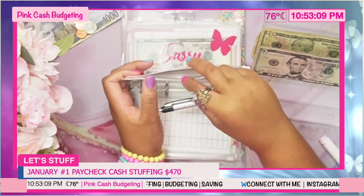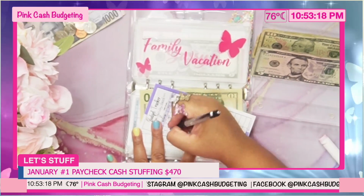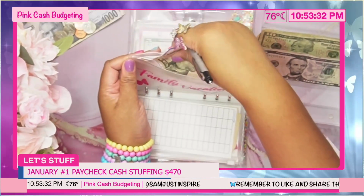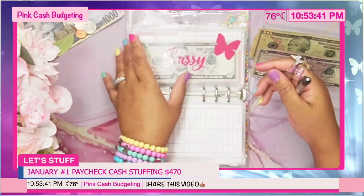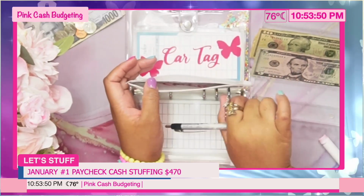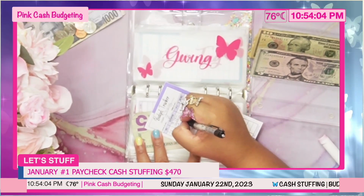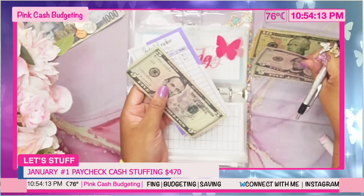And family vacation is getting another $10 as well. Now we have $20. And again, I did it. So let's get our $10. There we go. Now we have $20 in family vacay. And Sassy is not getting anything. This stuffing, given is getting $5. So now we have $10 in given.